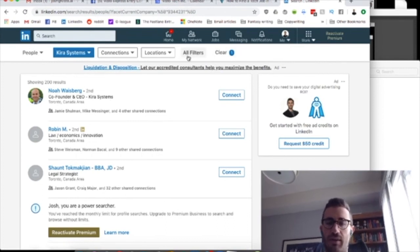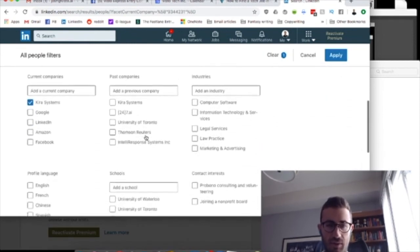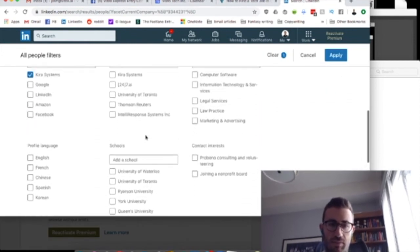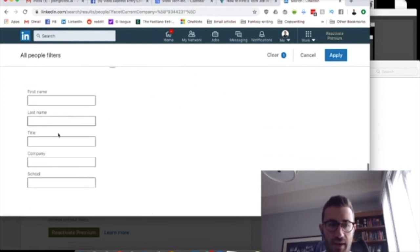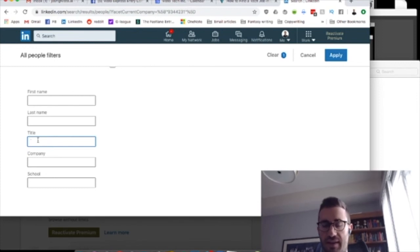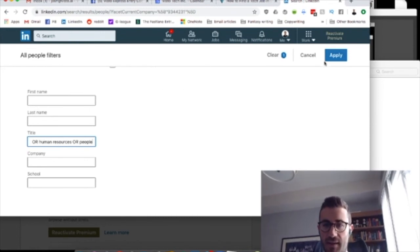What you want to do here is go to all filters, and then you can search by title, right? So now you can type in here. The key is that using "or" is super powerful in LinkedIn. So let's say you were looking for recruitment people, you could type in talent or human resources or people, and then hit apply.